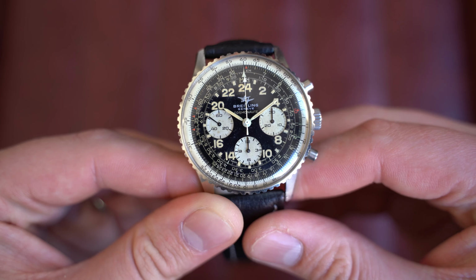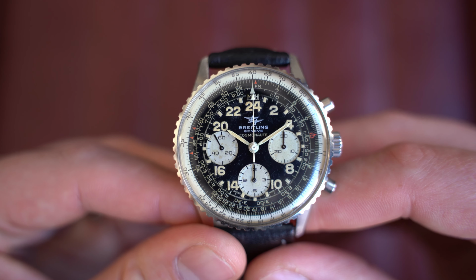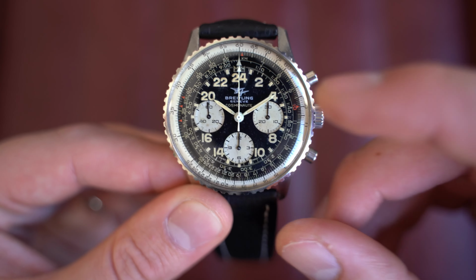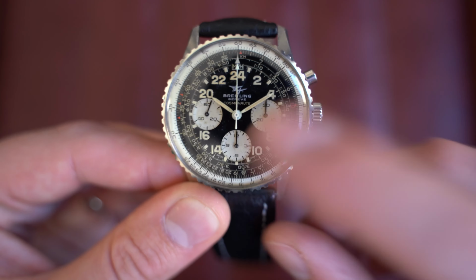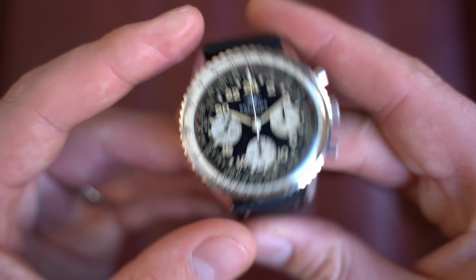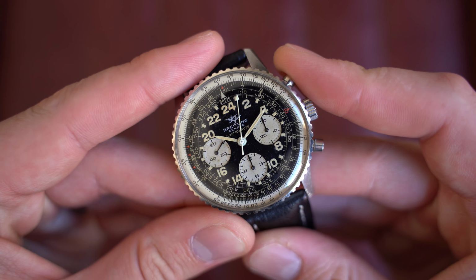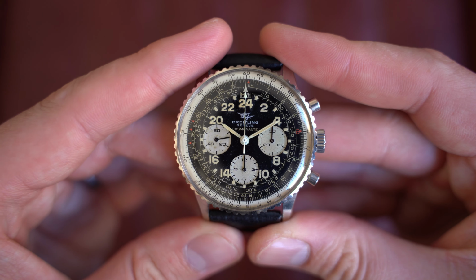So that is the reference 809 Cosmonaute for you. You have the beautiful double wings logo right there at 12 o'clock. 3 subdials, you've got your running seconds over at 9 o'clock, a 30-minute totalizer for the chronograph, and a 12-hour totalizer for the chronograph, all of which works beautifully. This watch is fresh from a service. So you can rest assured you're getting a really lovely running example.